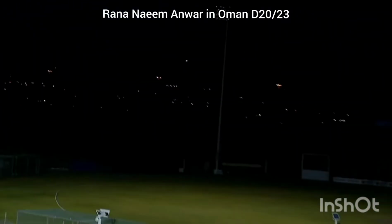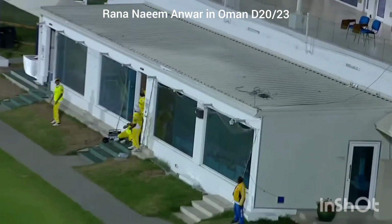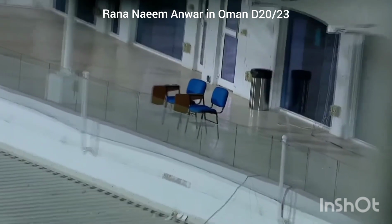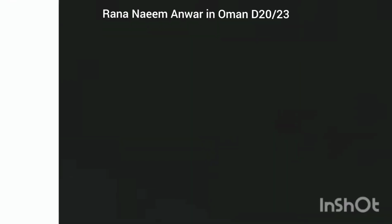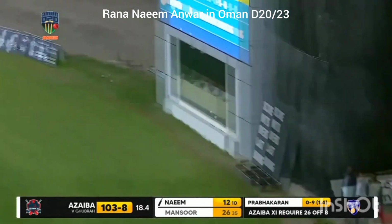Big six from the bat of Naeem, that's the one. All the way onto the first tier of the Oman Cricket Academy building. Bounced there and up and over. Great camera work there. Another biggie. Another great connection.